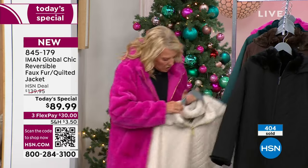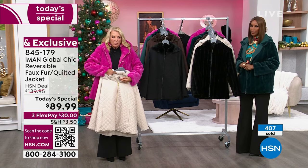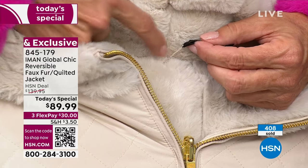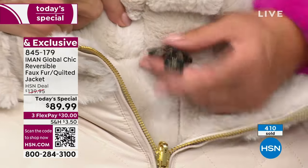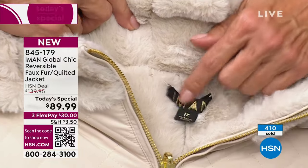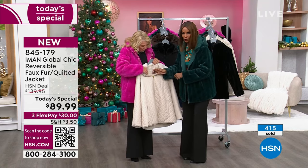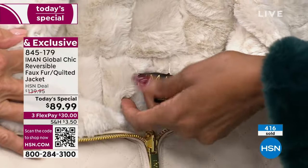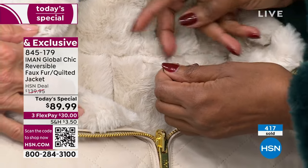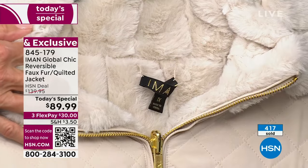Oh wait, one other thing they wanted me to show you. When you get this at home, there's going to be a tag on here. Now remember, it's reversible. What Iman has done is super easy. You just snip it off, and now it completely reverses. So take that tag off when you get it at home. You see how loose it is? Usually the tags are tight. This is loose because it's really a thread that you just snip with scissors and remove the tag, and then it's completely reversible.